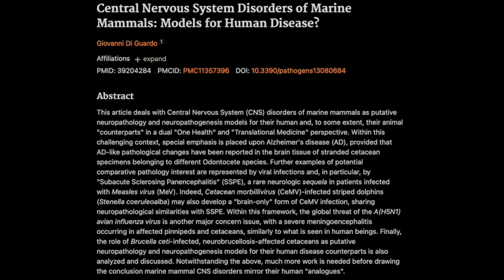Okay, so let's jump right in. One of the things that really caught my eye was this whole idea of Alzheimer's-like disease in dolphins. Yeah, that one's a real head scratcher, isn't it? I mean, it sounds like something out of science fiction. Dolphins getting Alzheimer's. Well, it's not quite that straightforward. In humans, Alzheimer's is characterized by amyloid plaques and tau tangles in the brain. And what's fascinating is that researchers are finding similar lesions in the brains of several dolphin species.